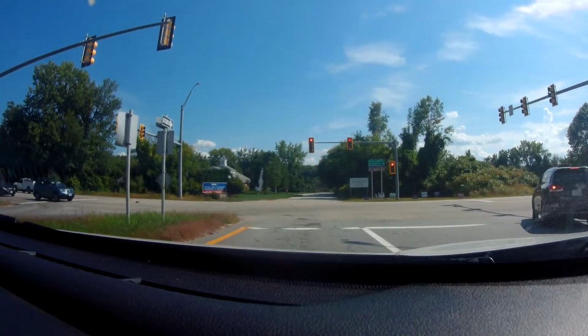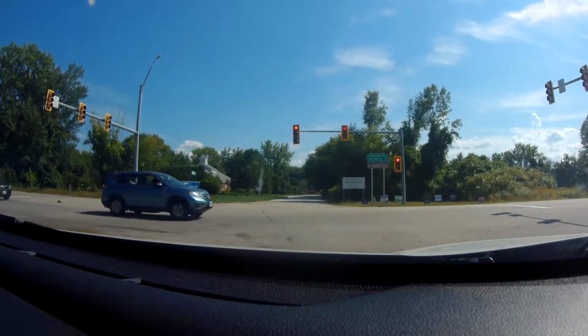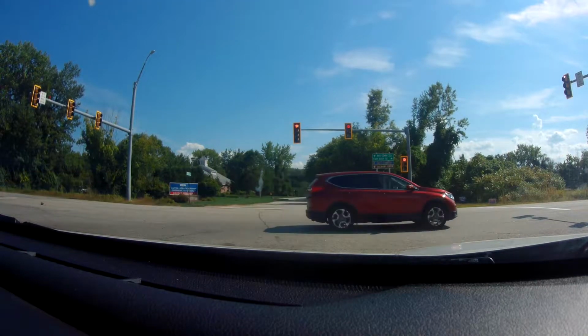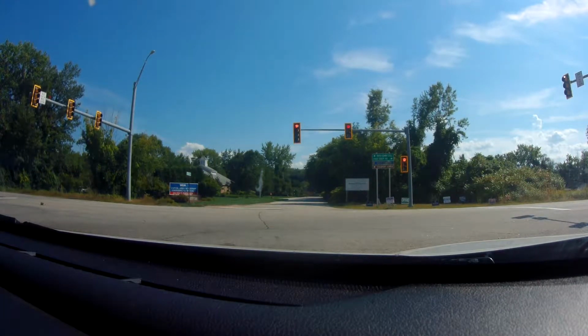Do I go back under here? Yep. Or do I go down and then... So you just go down under the bridge there, and then basically you go back west. Oh, because this will take us back exactly where we were. Okay, never mind, my bad.